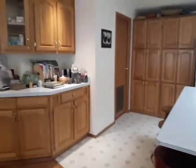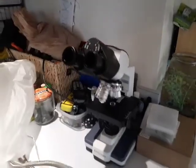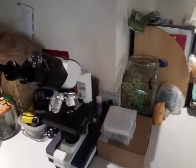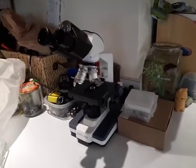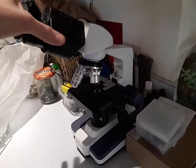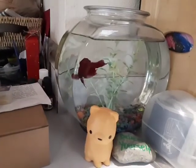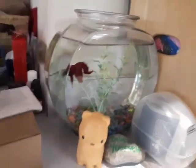And then as you can see, my kitchen's here. Right here, I have our microscope. We're still trying to get the hang of this one. Even though it's a more expensive microscope, it still takes some getting used to, trying to figure out what exactly you're supposed to do to get it to really work. And there's our little school mascot. He doesn't even have a name.